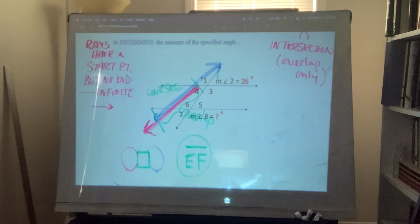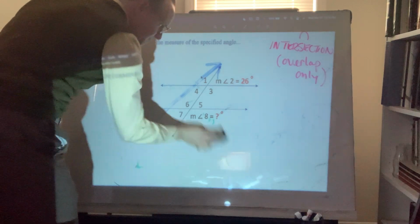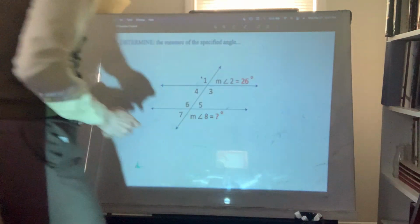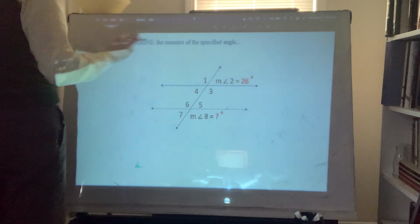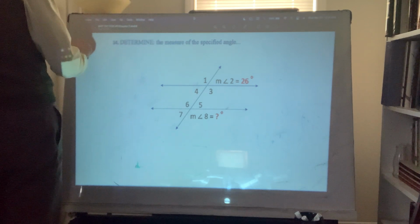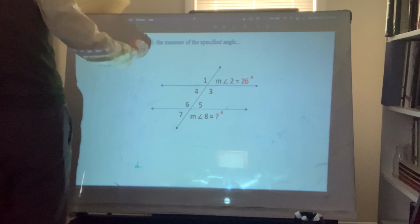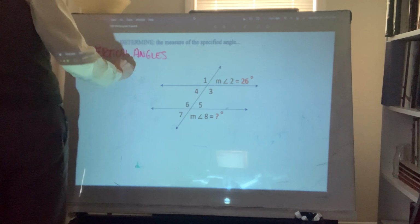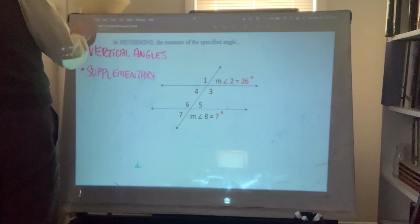Okay. When you do something like 14, you need this diagram, firstly. There's different line relationships to be aware of. There's more than one way to do this, but to me the easiest way is to incorporate just two relationships. I'm going to list them here. You've probably heard of vertical angles. That's one possible relationship. Supplementary angles. Technically complementary as well. That's not going to be involved here.